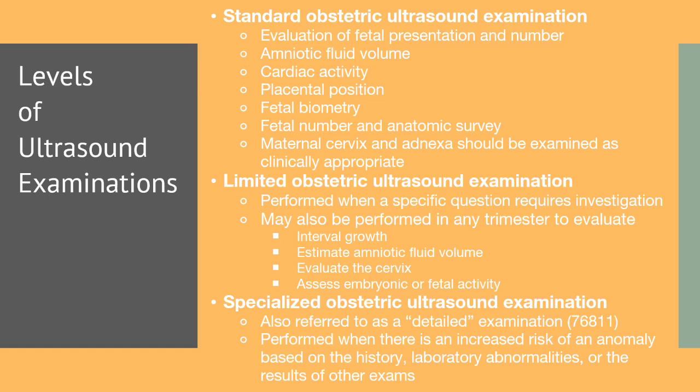The limited obstetrical scan is more point of care ultrasound with advanced care practitioners, where you want to follow up on management and assess a pertinent concern or question that you need more information on, versus just a routine 20-week anatomy scan that radiologists, sonographers, and physicians will be performing. Then there's also specialized obstetrical ultrasound exams.